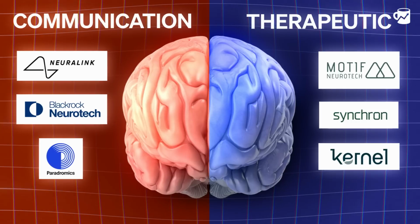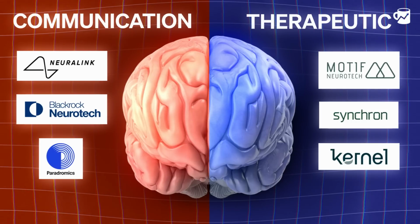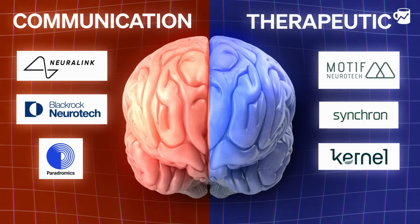These two are totally different approaches, but both are groundbreaking in their potential medical applications. So how are we using brain implants right now? We implanted a BlackRock Neurotech Neuroport or Utah array into the M1 motor cortex area of my brain.